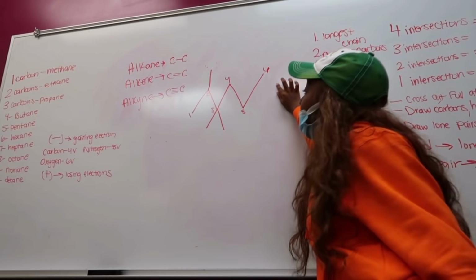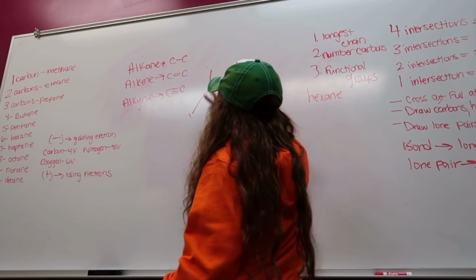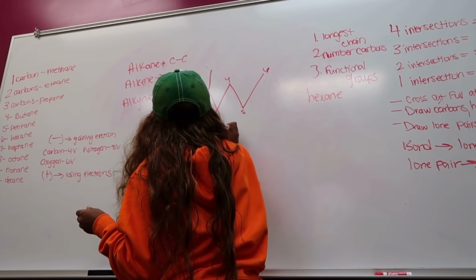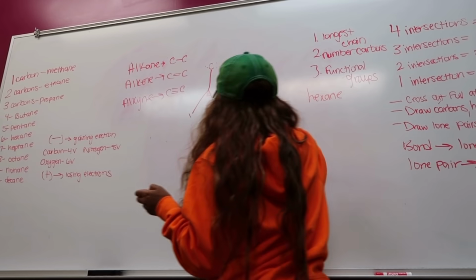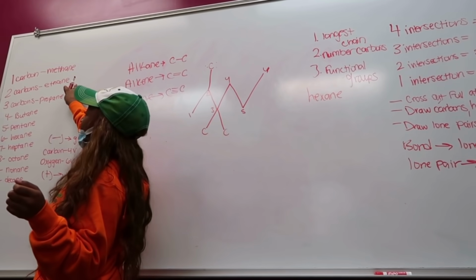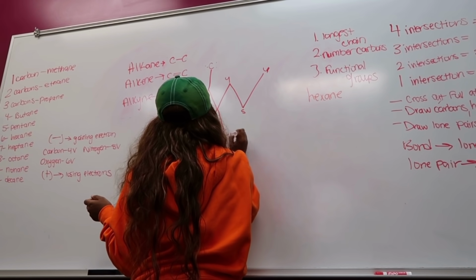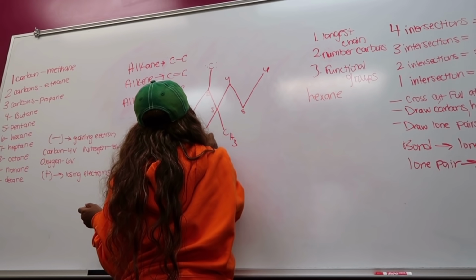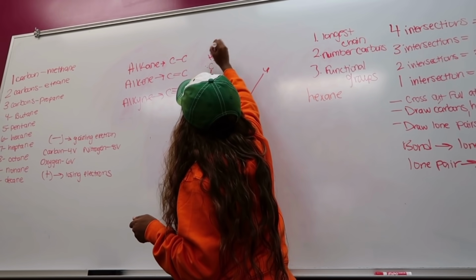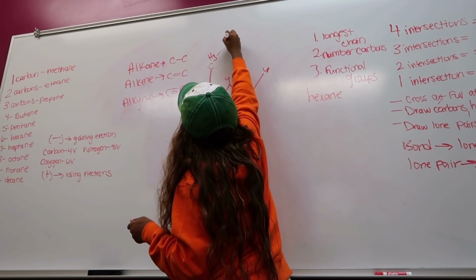So if this is the longest chain, these two are functional groups, these three are functional groups. So you don't have to write a carbon on it. Alright, so if this has 2 carbons, it's going to be called an ethyl group. So this is an ethyl group, CH3. But it's 1 carbon, so since it's 1 carbon, this is the methyl group.